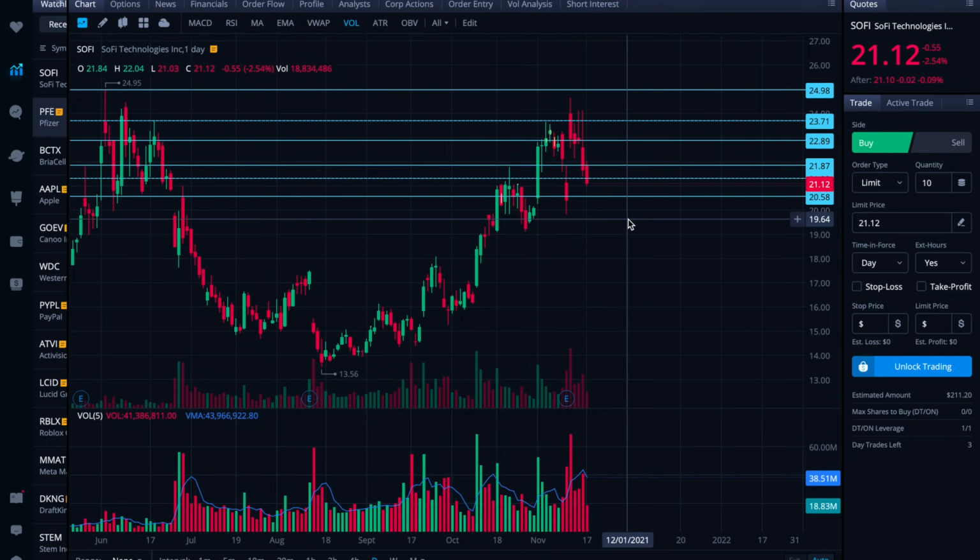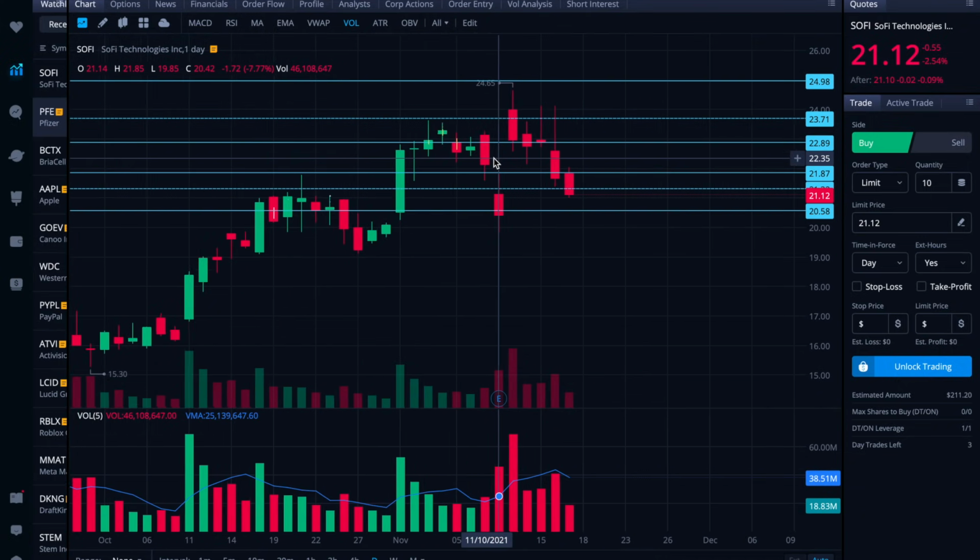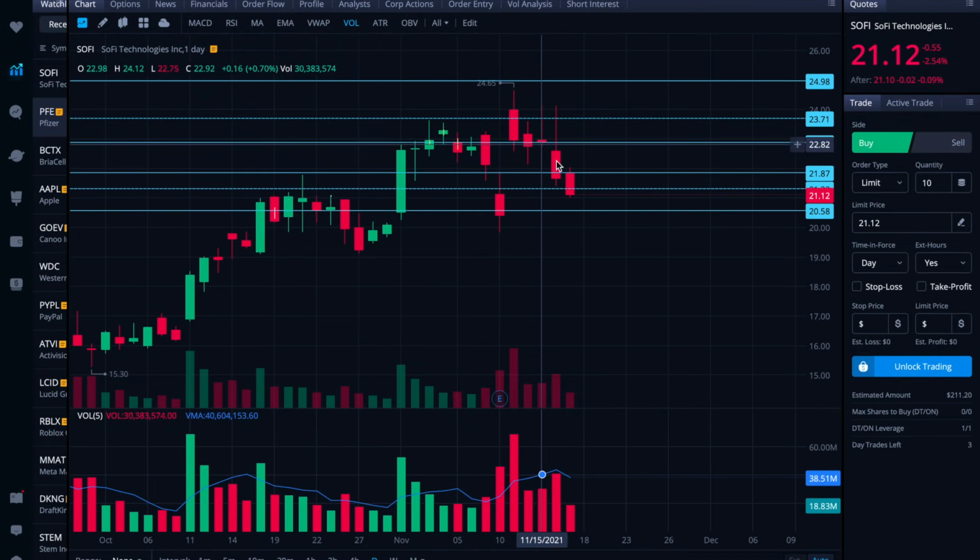But SoFi coming down a bit again today, and we see it putting in this mirroring pattern of previous drawdowns leading up to earnings, and then coming down to fill that gap that was left when it jumped up for earnings.